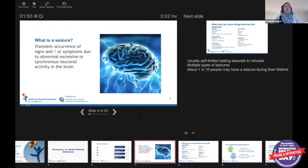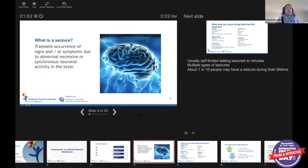All right, so starting at the beginning, I just want to make sure we're all on the same page about what is a seizure. Often it can be described in many different ways and may look very different for each child, but it's a transient occurrence of signs or symptoms, so the things that they do that are a result of abnormal, excessive, or synchronous neuronal activity in the brain. Most seizures are self-limited, lasting seconds to minutes, although that's not always the case. And there can be multiple different types of seizures, which we'll talk about in a little bit.